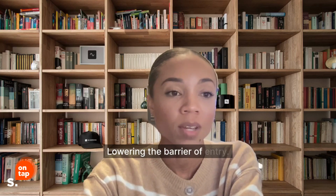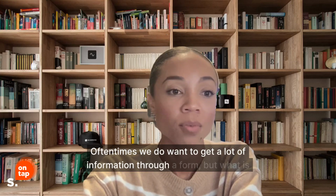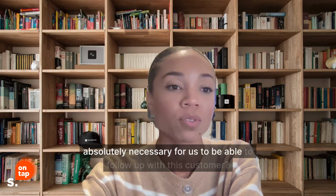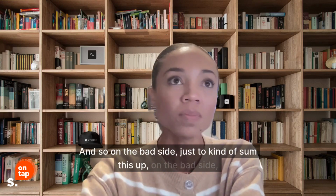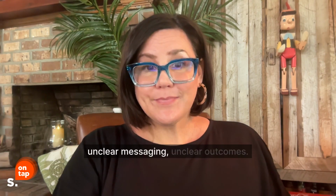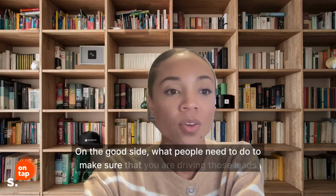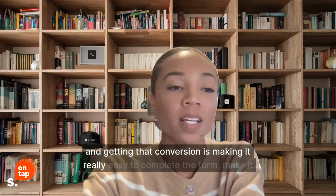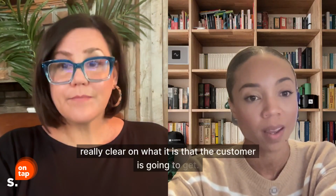Lowering the barrier of entry. Oftentimes we do want to get a lot of information through a form, but what is absolutely necessary for us to be able to follow up with this customer? On the bad side, just to sum this up: unclear messaging, unclear outcomes. On the good side, what people need to do to drive those leads and get that conversion is make it really easy to complete the form and make it really clear what the customer is going to get.